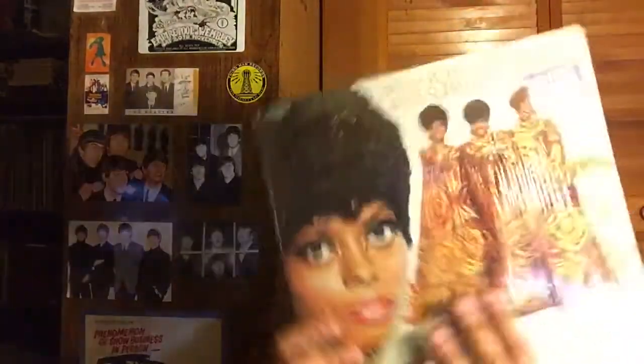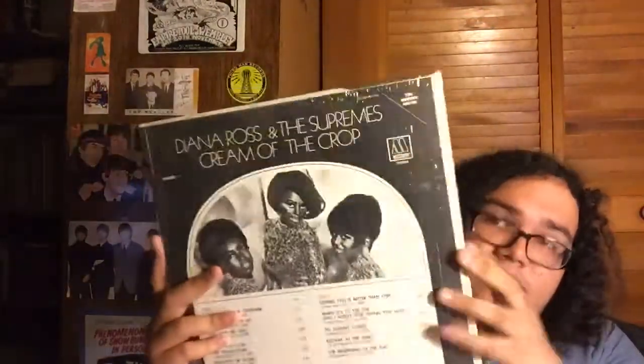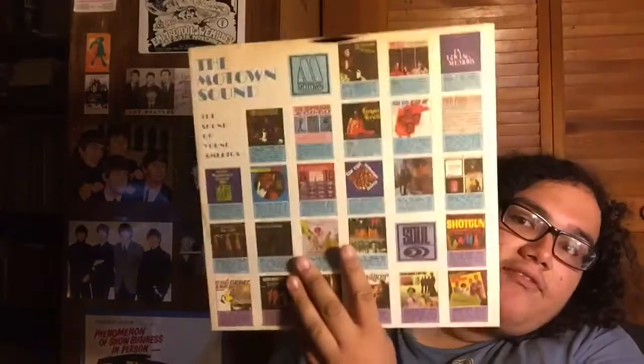Diana Ross and the Supremes, Cream of the Crop, and it's in the shrink. This is the dollar bin, so I grabbed it. Look at how crisp this inner sleeve is. It has no splits, no damage to it whatsoever. Original Motown, real clean.